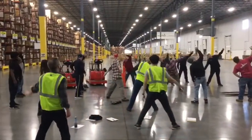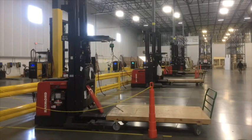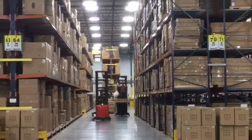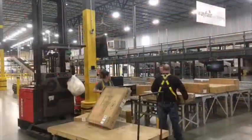A bulk picking shift starts therefore with a safety briefing and a good stretch. Then hopping onto one of two main equipment, such as the cherry picker or pallet jack, navigating through the warehouse, picking cartons and applying shipping labels, then lastly inducting these cartons to the downstream shipping process.